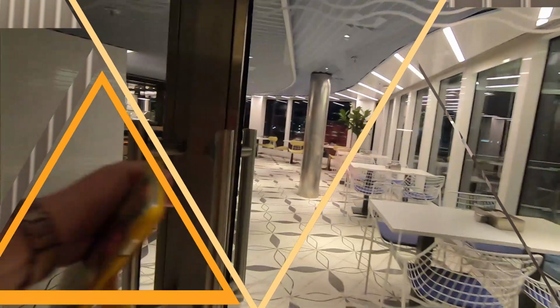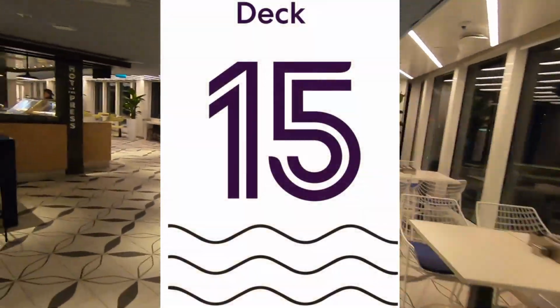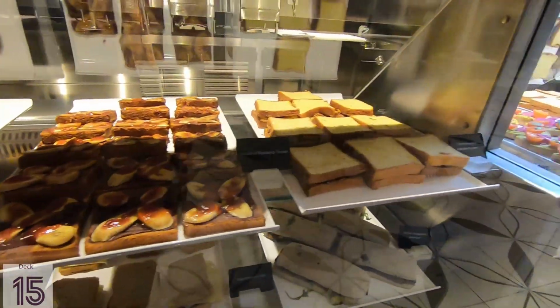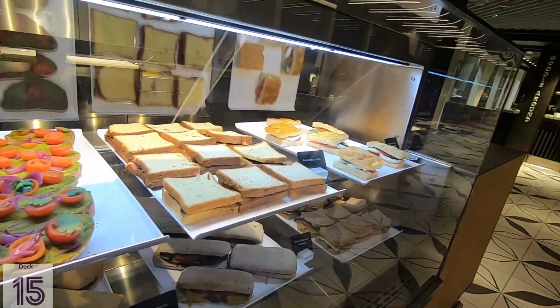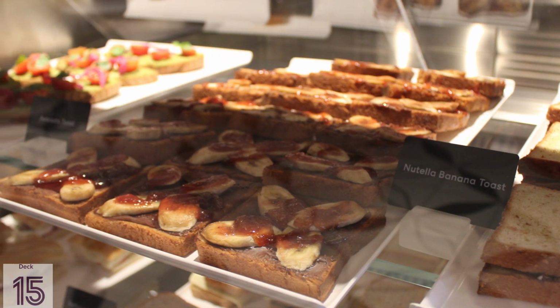Now the galley is likely to be described on other ships as the buffet. However, this is not your traditional self-serve buffet. There's an array of food on offer from over 10 different international eateries. All the food is made fresh to order, it's mouth-watering, and I think you'd be hard-pressed to make your way through each individual food stall during a voyage on Scarlet Lady.